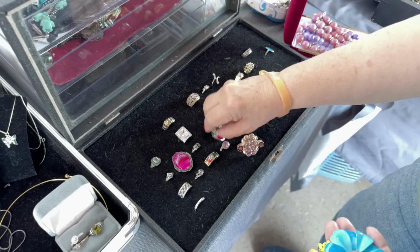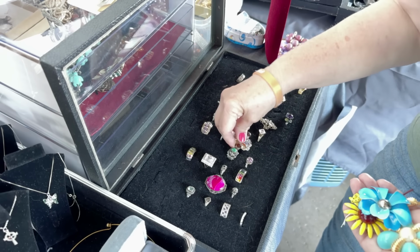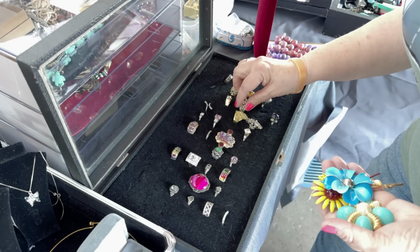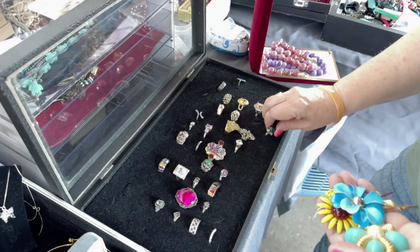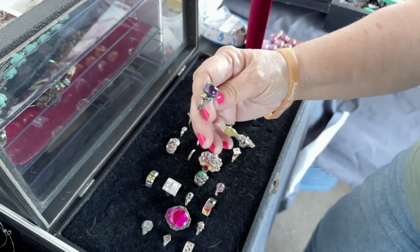This piece, though, is kind of fun. It's kind of big, but fun. What else do I see? That piece is really pretty. All right, let me ask.